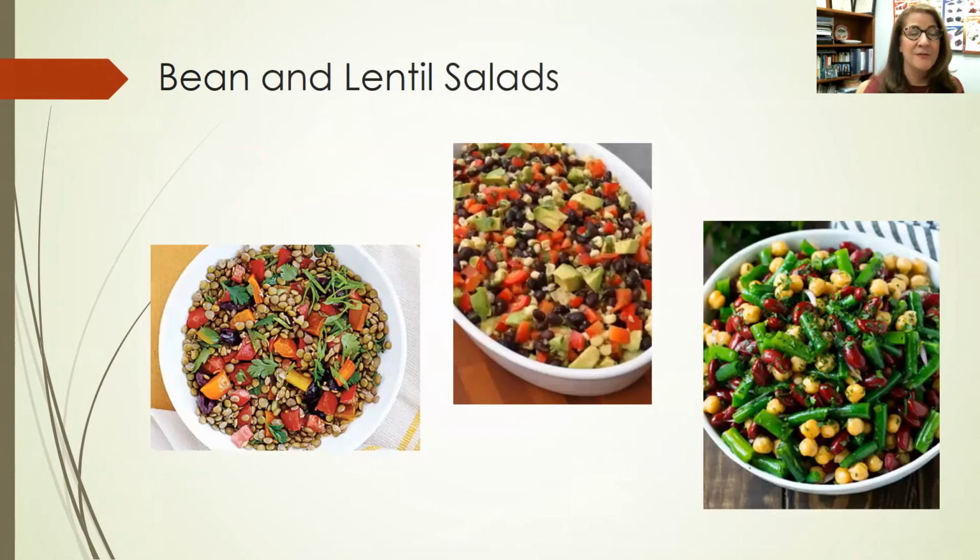As far as other ideas for beans, you can make bean or lentil salads. Hopefully just some of these pictures will give you some inspiration. And with these salads also, again, if you mix different vegetables and the beans and a little olive oil, it's a great way to get in many of those MIND ingredients.